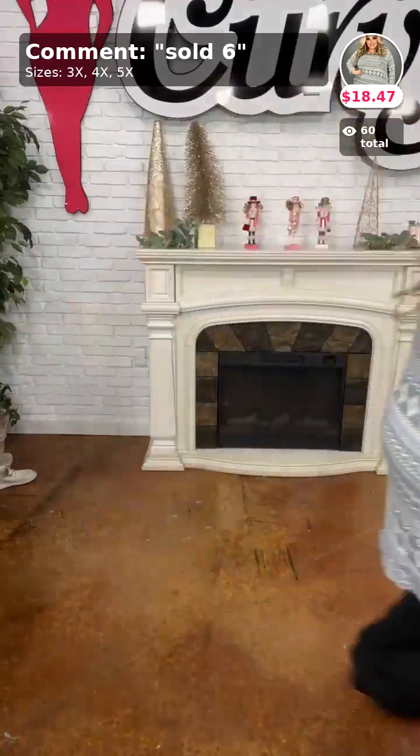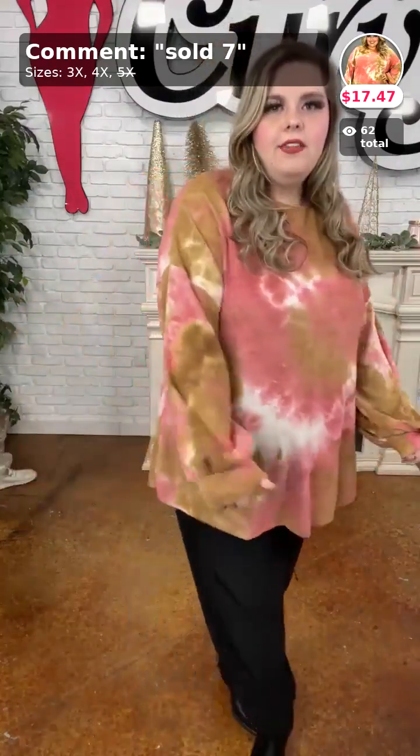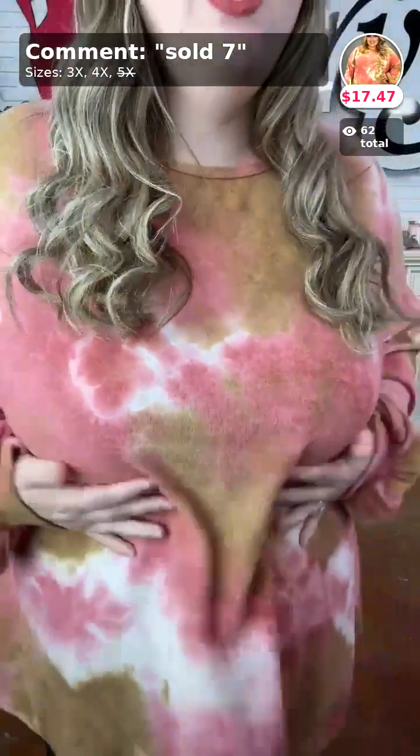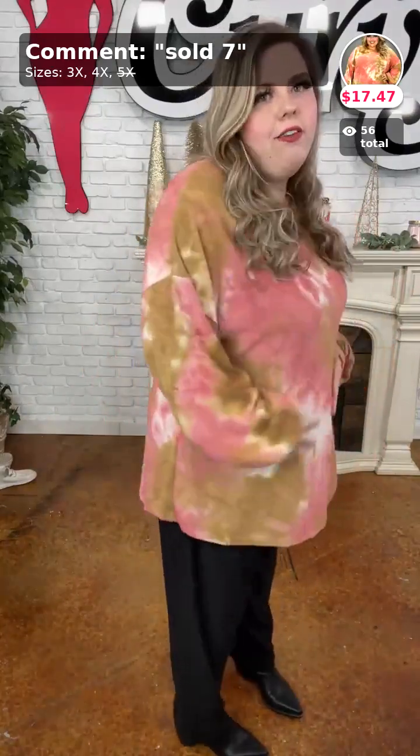Here's Abby. All right, y'all, so this is kind of just like the one I had on just a minute ago. Again, the balloon sleeves, so they're so comfy again. And it's the same material, so it's super, super soft. And I'll get up close so you can see the tie-dye on this one. It's just amazing, and it's so fun. And I feel like this would be a good Christmas one, too. It's not as festive, but I still feel like it's a good fit for Christmas. And, you know, this is called Perfect.